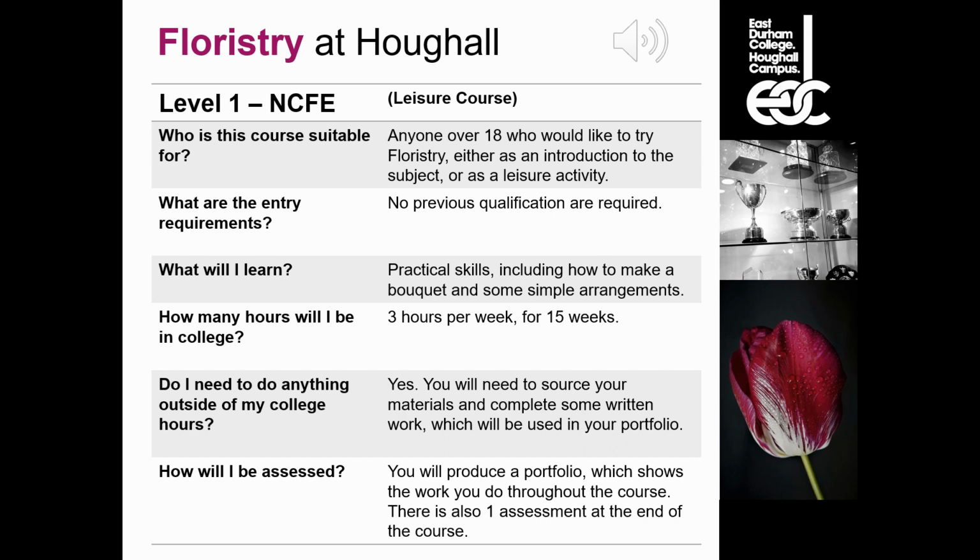You will complete some written work, which will be used in your portfolio. So it's not a large amount of written work. People find that they generally enjoy the written work. It's about analysing your designs and seeing how they could be improved. But it's not a big theoretical part of the course. We're mainly concentrating on getting stuck in and making some lovely floristry pieces.